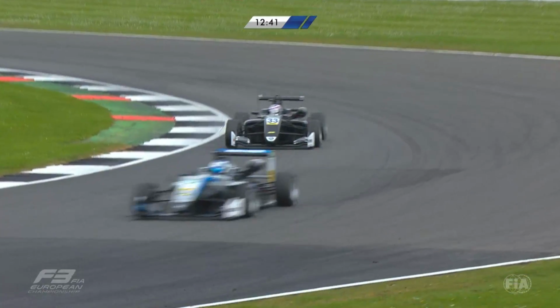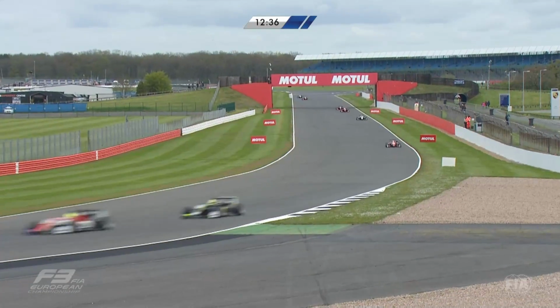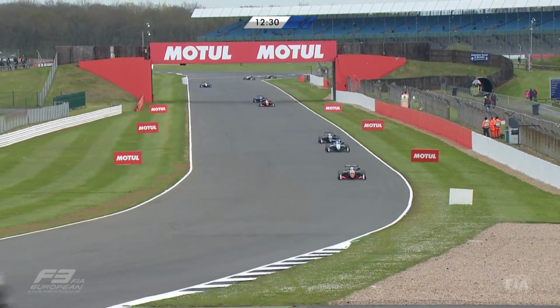Gap's very, very close between most drivers out there. I've got somebody to race with. There's hardly anybody that's out there on their own, nobody to battle. High-Tech with an excellent season, taking George Russell. He's moved on to GP3 this year, third place in the championship.